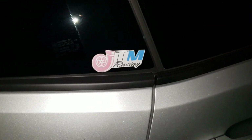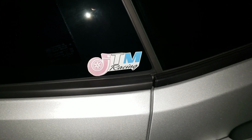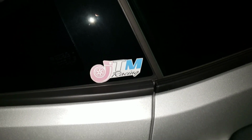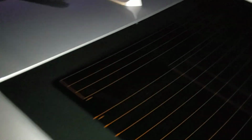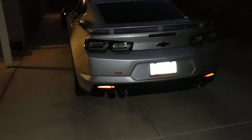These JTM Racing stickers are getting faded, so I'm replacing those with the ones I have on all my other cars. That's one single color, so I'll be putting some red ones, and they're a little bit bigger than those on these side windows. And then my brother-in-law Ricky is also making me a big banner for the back window. I'm not going to tell you what it's going to say, but it's going to be pretty sick. It's going to be a big red banner going across the top of the back window. It's a kind of raunchy saying, but I dig it.